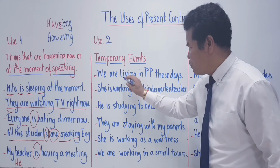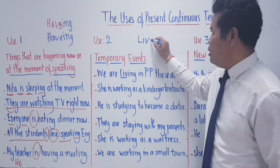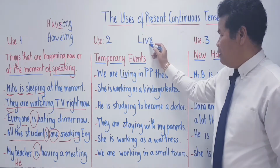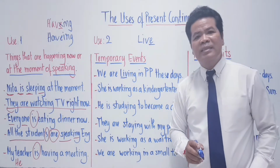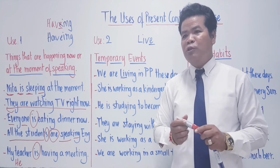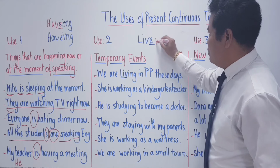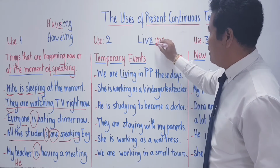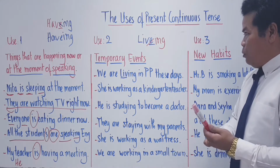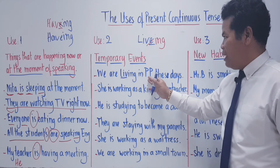Look at this verb. Live. L-I-V-E. Remember, verb ending in a single E. Before adding ing, we have to drop off E, alright? So, ing, living. Now, let's go to the correct sentence of that. We are living in Phnom Penh these days.